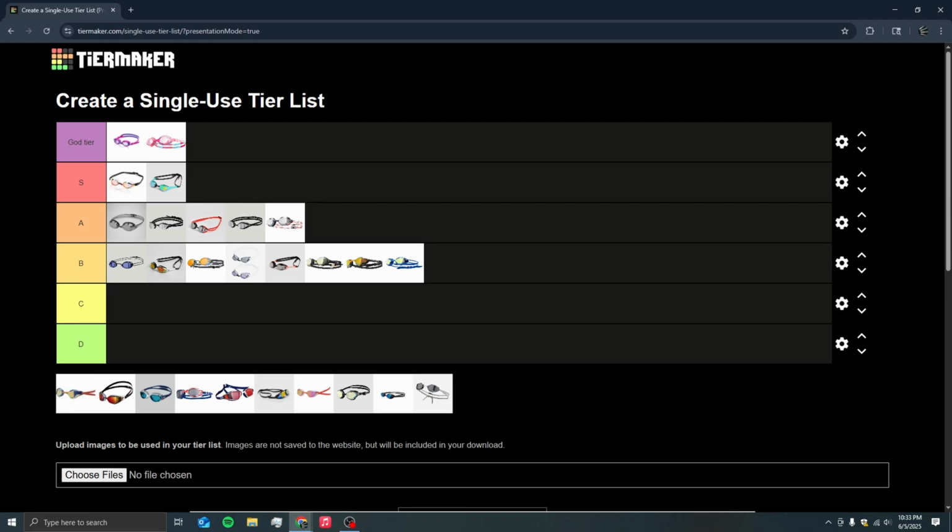And you know what? They're not bad. I'm pretty sure I haven't tried the pair, but they're still pretty good. I have a bunch of friends who wear them. I know a bunch of people who wear them. They like them. The anti-fog on Tier is a little bit spotty, but just for the price, looks, you can get them in a bunch of colors. I'd give them an A tier.